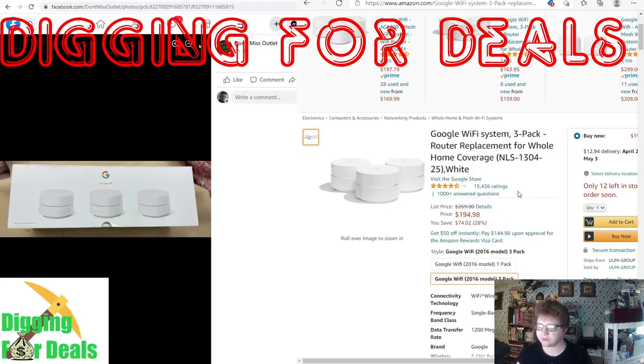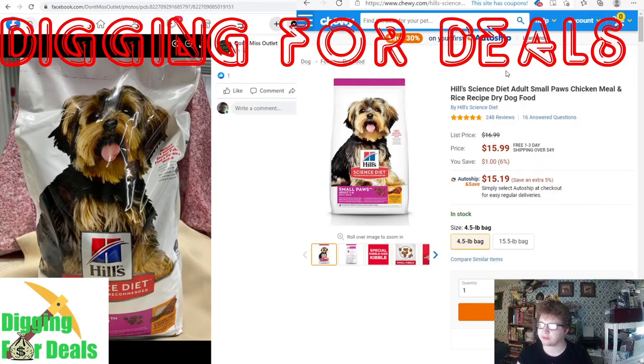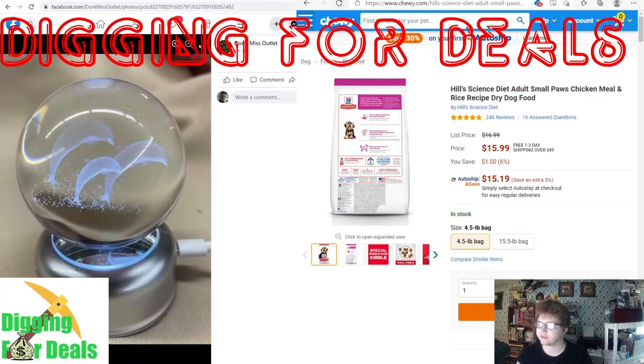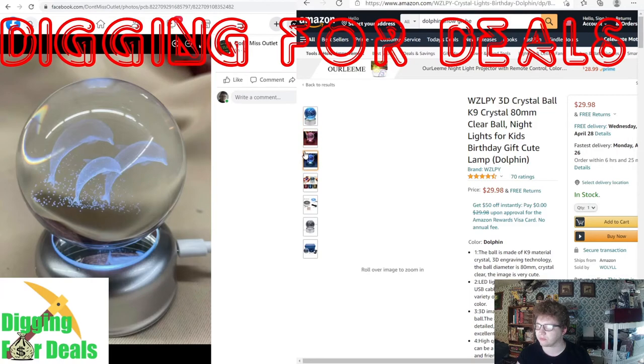This is normally $269, but they have a sale for $194. But again, $7. So you save like $180 something. Just crazy. Here's some Hill's dog food for $15.99. Actually, I didn't know about Chewy until I looked up stocks. I didn't invest in them, but I should have. These are dividend stocks.